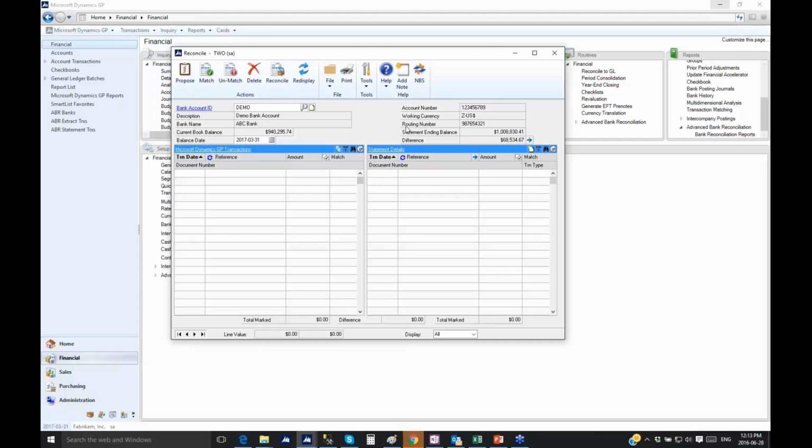You'll notice at the top that I've got some banking information about the bank account that I'm about to reconcile. I've got the current book balance in the GL as of March 31st, so $940,000. And I've got some bank statement information on the right-hand side. This is my statement ending date as of the last time I did my reconciliation, so that's my starting point based on the last time I did the reconciliation.